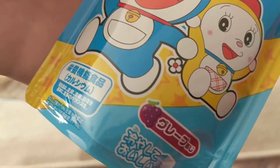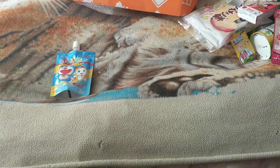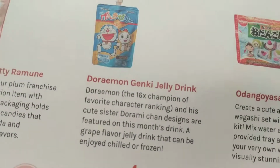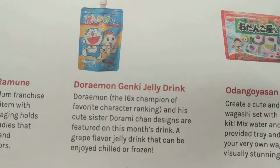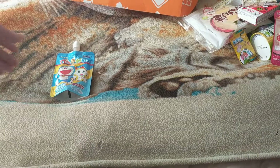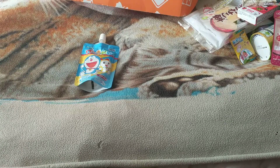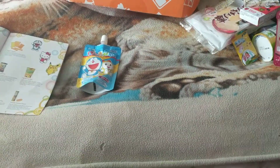Next thing we've got is this drink. It looks like grape flavour, and it's got those two characters on it. I don't know what they're called. So this is a jelly drink. Here we go, guys. You can drink it chilled or frozen. It's cold, so it's chilled. And that's it for this round. So, let me pause.